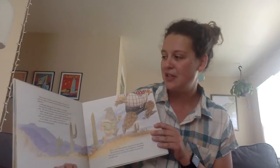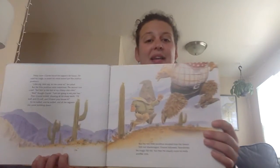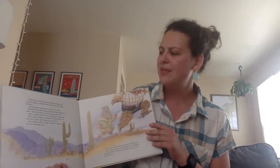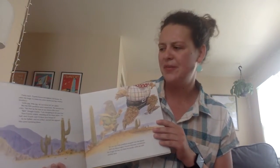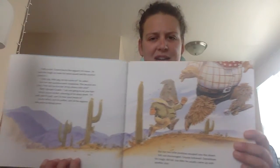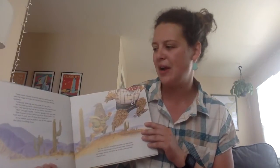He used his magic to make his voice sound just like another javelina's. "Little pig, let me come in," he called out. But the javelinas were suspicious. The second one cried, "Not by the hair of my chinny chin chin." "Bah," thought Coyote, "I'm not going to eat your hair."